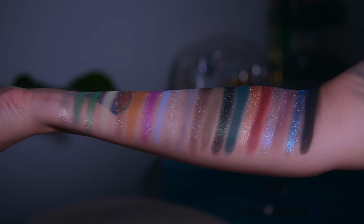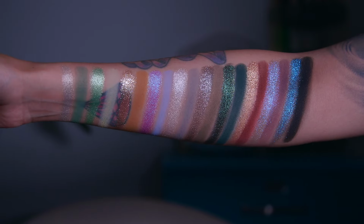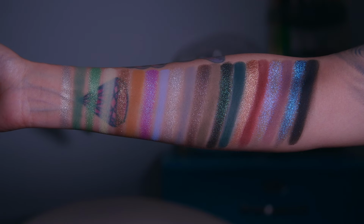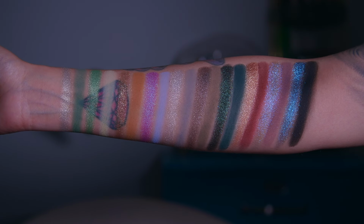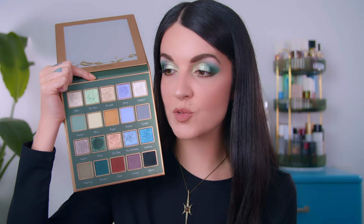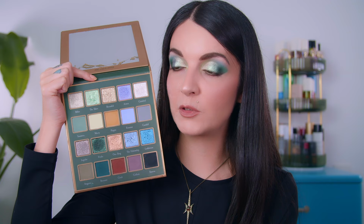I love these undertones. I like the quality of the shimmers. I have created some beautiful looks. I love the fact that this goes from light to deep. There is an equal ratio of mattes, and the shimmers are incredible. And I love using this in my everyday life because some of these tones are not over the top saturated. They are a little bit more muted down.